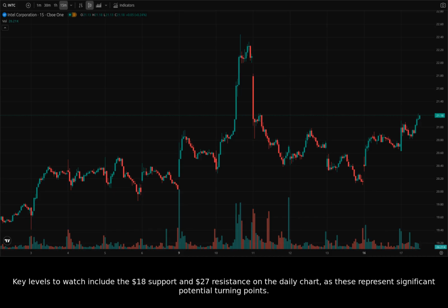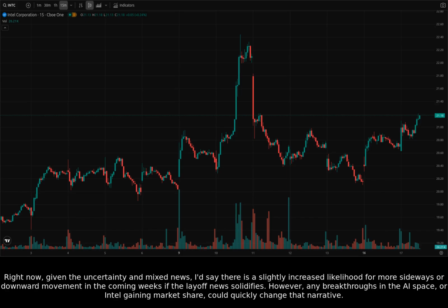Key levels to watch include the $18 support and $27 resistance on the daily chart, as these represent significant potential turning points. Right now, given the uncertainty and mixed news, I'd say there is a slightly increased likelihood for more sideways or downward movement in the coming weeks if the layoff news solidifies. However, any breakthroughs in the AI space, or Intel gaining market share, could quickly change that narrative.